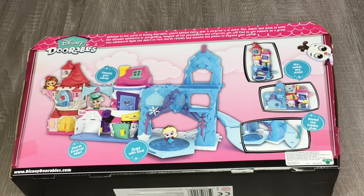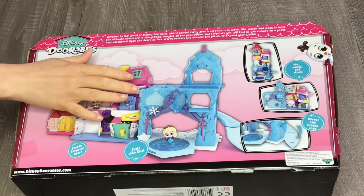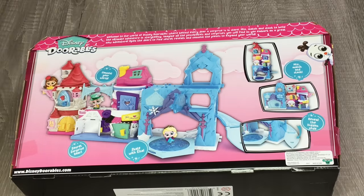Let's take a look at the back of the box. I really like how there are three Adorables themed to the sets that are a part of this collection. You get Belle, Mad Hatter, and Elsa as well. And it's also really great how all the sets connect together to make one really big playset. So let's go ahead and open it up.